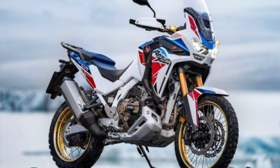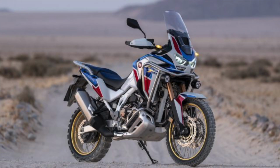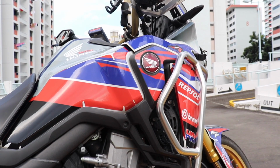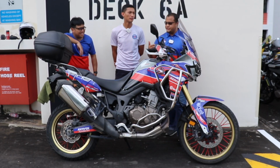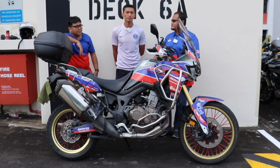Yeah, so I would say I never regret lah. If I can upgrade to the bigger version, which is the 1100, I would do it lah. It never fails me. Every time I ride, it puts a smile on my face. Moving forward, once the COE expired, do you want to continue this bike, or do you have other bikes to look out for?